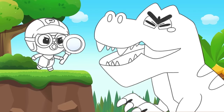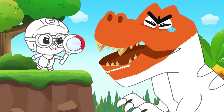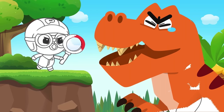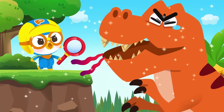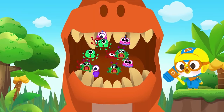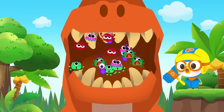The Tyrannosaurus's teeth are hurting. What shall we do? Color the white area with your finger. Let's help the Tyrannosaurus get healthy teeth by brushing them. First, get rid of the germs.